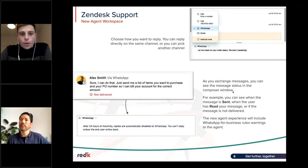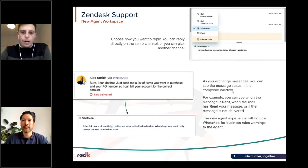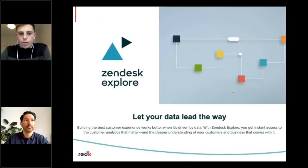Through the new agent workspace, what they've also offered is the opportunity to choose how agents want to respond to their customers. What we're seeing at the moment is a great trend in the use of WhatsApp for business. I'm sure 99% of us watching the call today will understand how to use WhatsApp. So having that connection with brands, with businesses, really opens up a new door of communications, and it enables the agents to select which channel they'd like to use, whether that's call, telephony, or even email and WhatsApp, of course, and helps to bring a richer context.